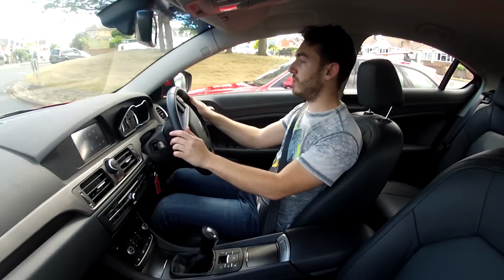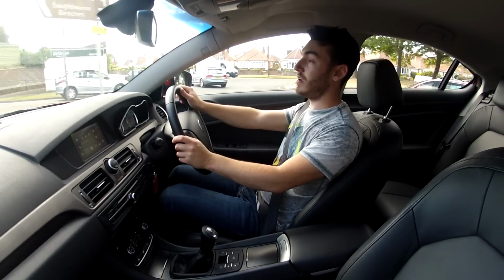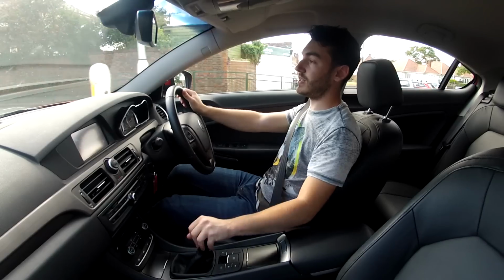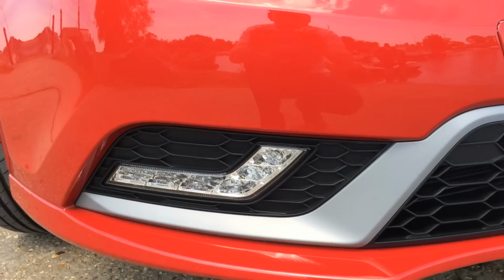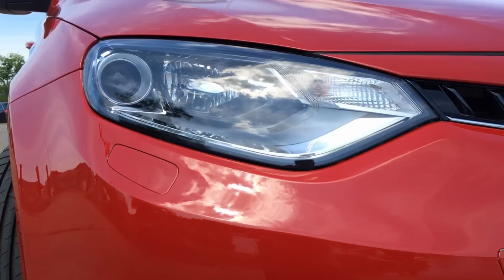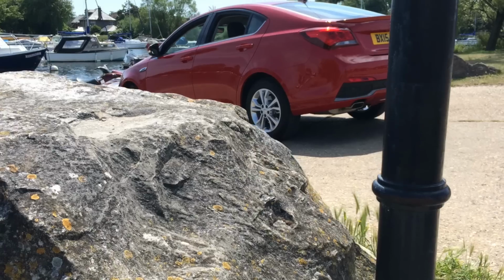Yes, many of you will say that it is under Chinese ownership now, and that is no lie and completely undeniable, but the finishing touches at least are still put on in the Longbridge plant. Now, the MG6 actually represents very good value for money, particularly in 2015 with some of these changes.